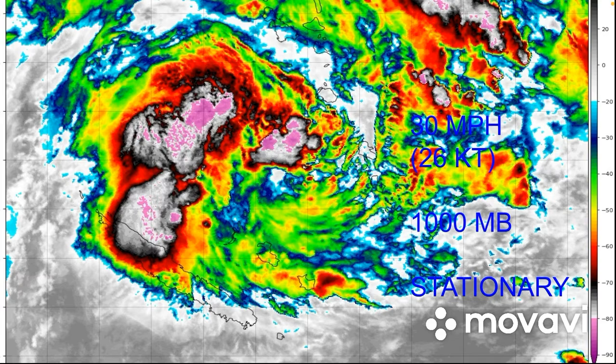I didn't really know which way it was moving. It looks like it's stationary, but it's just very hard to pin out where the center is, so I put it as stationary. It looks like it's stationary, but most models are predicting that it will move sort of southeast and then back southwest into New Caledonia.